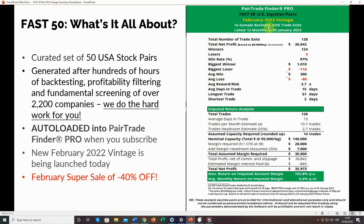So let's take a minute and just look at how the February 22 vintage did in backtesting over the last 12 months. This is an in-sample backtest, and it's all based on end-of-day trade exits. All the data is end-of-day, adjusted close, Yahoo Finance data. There were 128 exits, with a total profit of $36,842, after commissions and slippage, based on trading each of the pairs at $5,000 a leg.